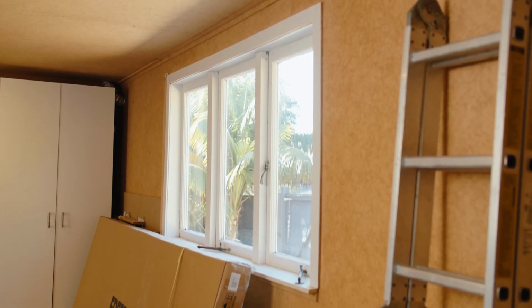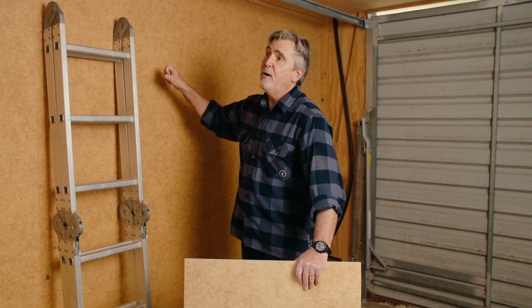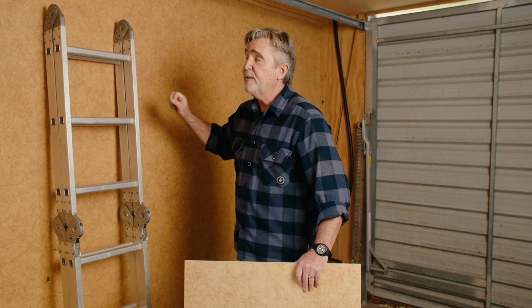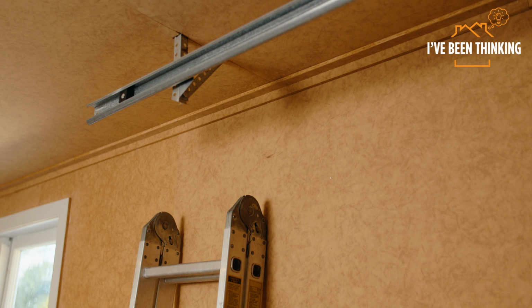There's also a TGV finish, which I've used on another project. So if you're thinking about a wall lining that needs to be durable, that needs to have some impact resistance, TriBoard is a great solution.